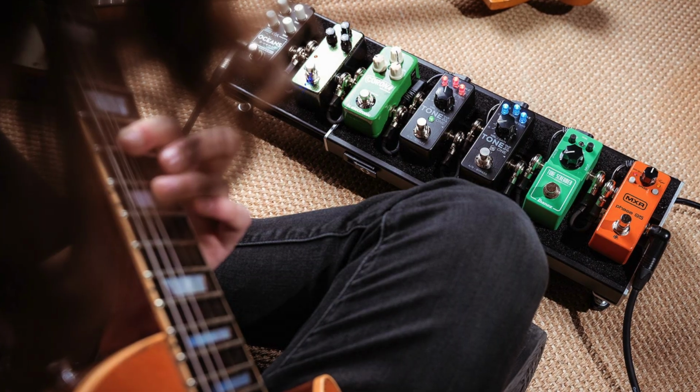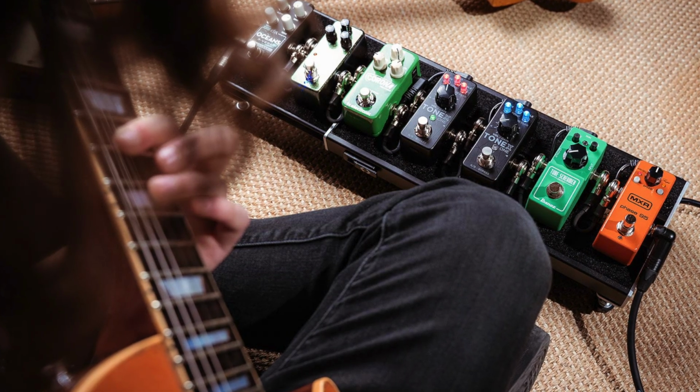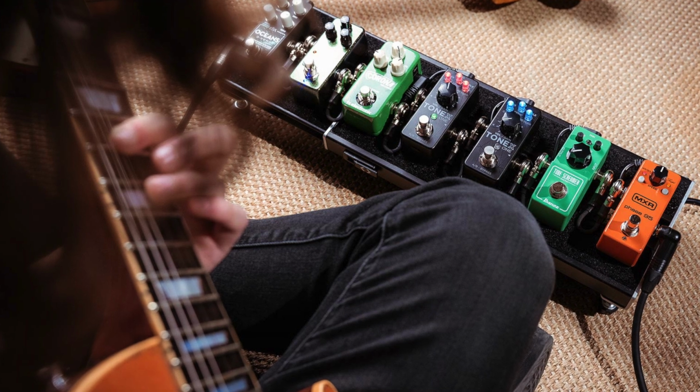It has some brilliant tones in it, and it's the first piece of modeling gear that I've personally ever used that convinces me in terms of its playing feel. It really does feel good to play. It feels direct and dynamic, and it just works well under my fingers. It's a really nice sounding and feeling unit.